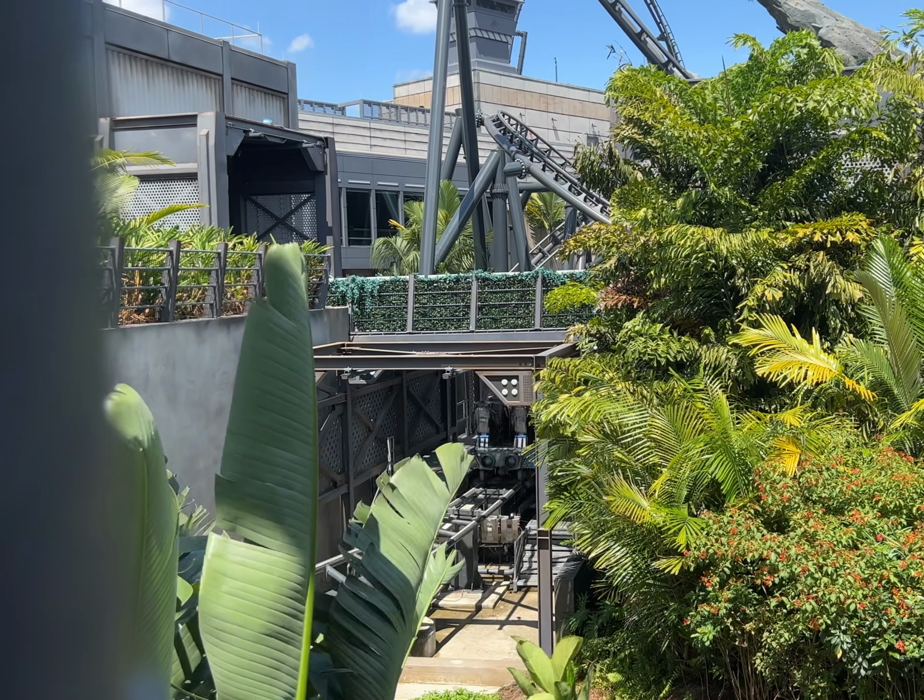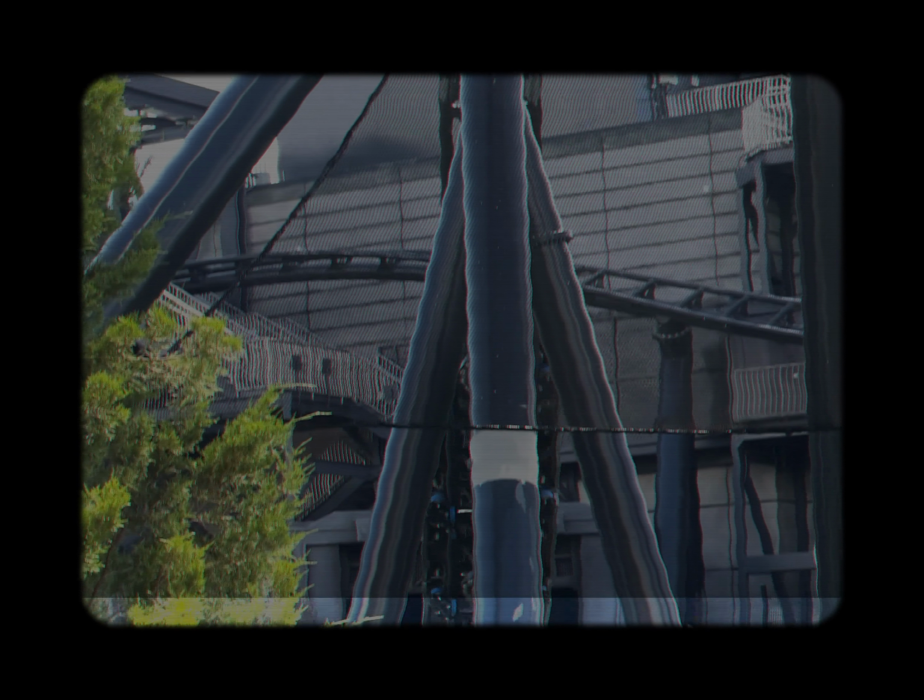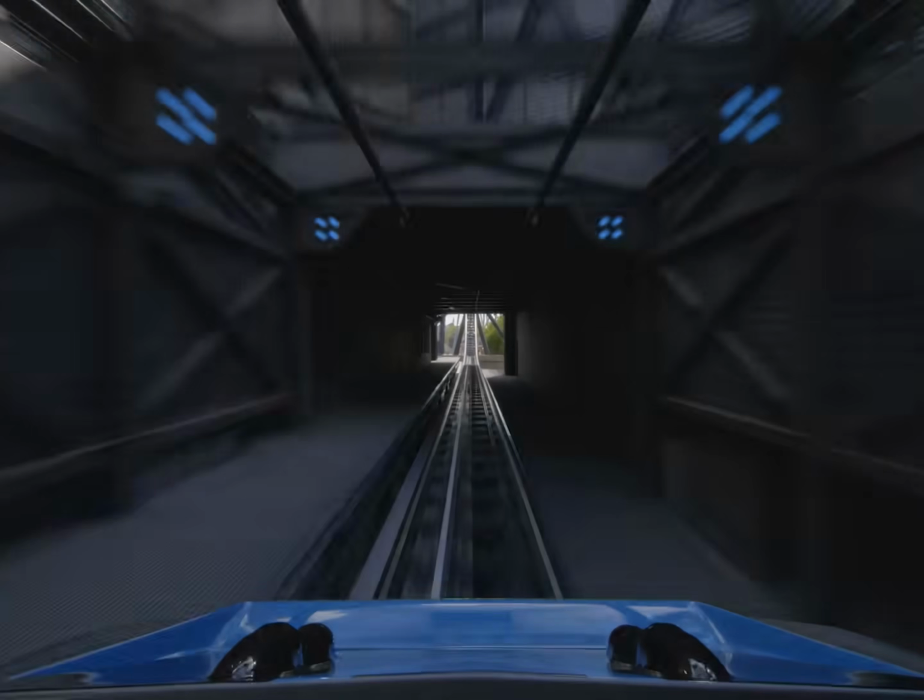Remember earlier when I said, "But that's not all these launches do. They also serve another purpose that might not be entirely obvious at first glance." I'll talk about that a little later though. This is what I was referring to. The second launch splits the coaster into 2 distinct halves.